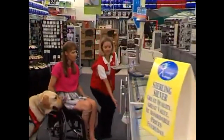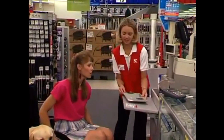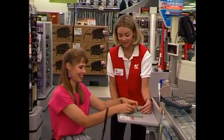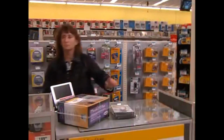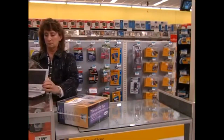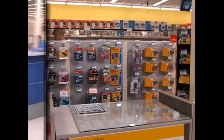Some counters have flip-up shelves to assist customers in wheelchairs or on scooters. Make sure you know how to use these shelves. If you don't, ask your supervisor. If your store has flip-up shelves and they're not working properly, be sure to let a member of the management team know right away. In some stores, the counter may have a lower portion designed for easy wheelchair or scooter access. Make sure this area of the counter is kept clean and free of clutter at all times.